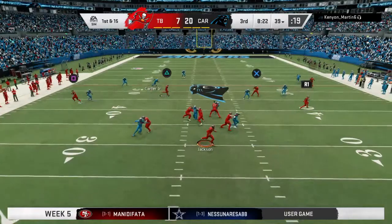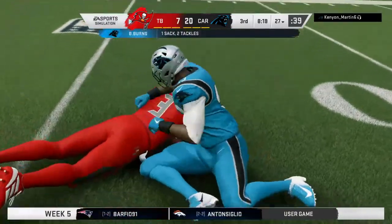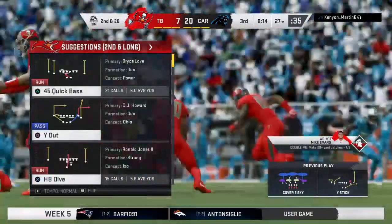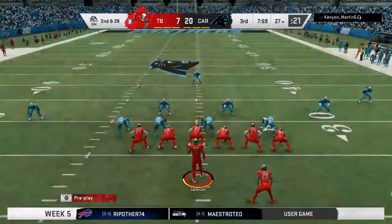From the gun, it's Jackson. Eluding the pressure right. And a big loss here as he's taken down. Brian Burns. What a play by him. That's going to go as a loss of 13. And that'll be marked down as their first sack of the game.